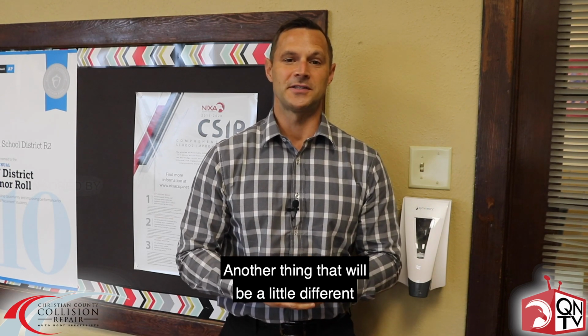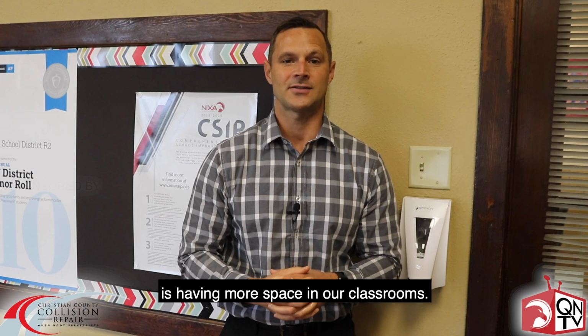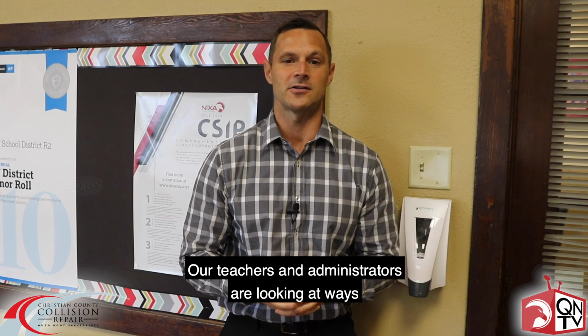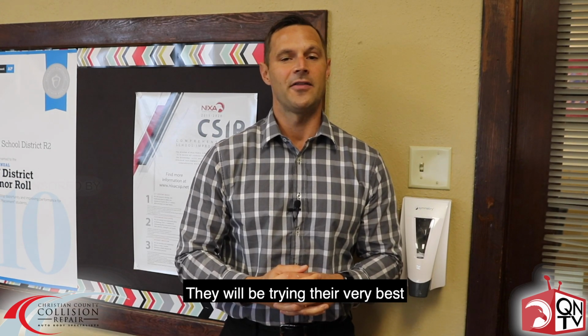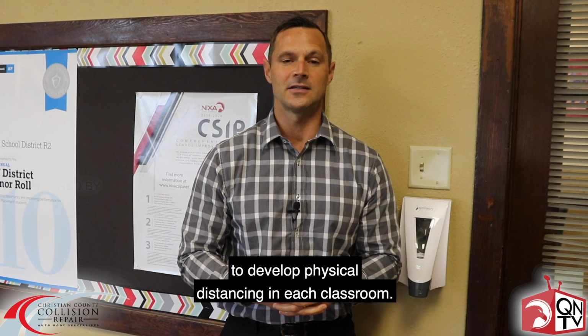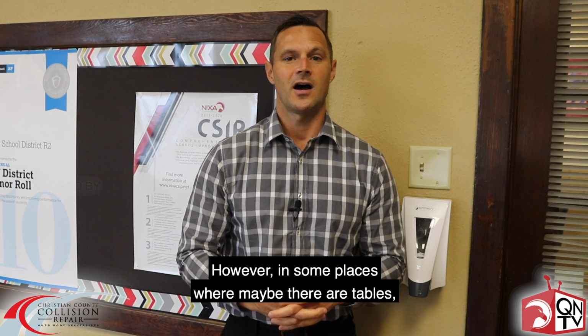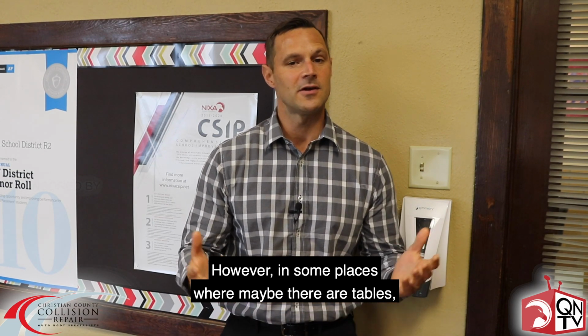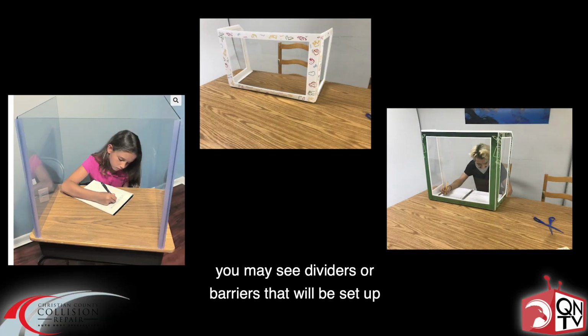Another thing that will be a little different for our students this year is having more space in our classrooms. Our teachers and administrators are looking at ways to create space in their classrooms. They will be trying their very best to develop physical distancing in each classroom. However, in some places where maybe there are tables, you may see dividers or barriers that will be set up to provide another layer of protection for our students.